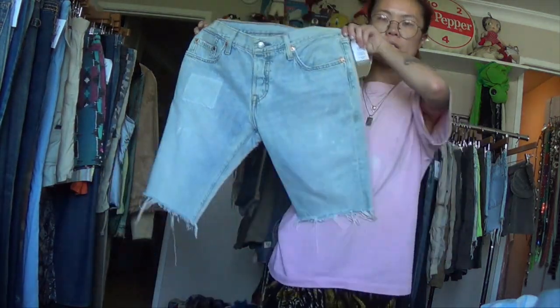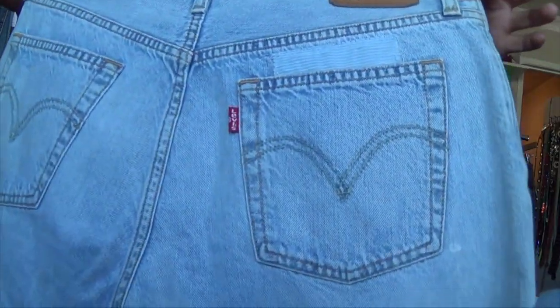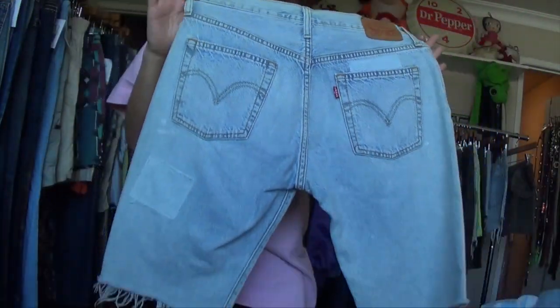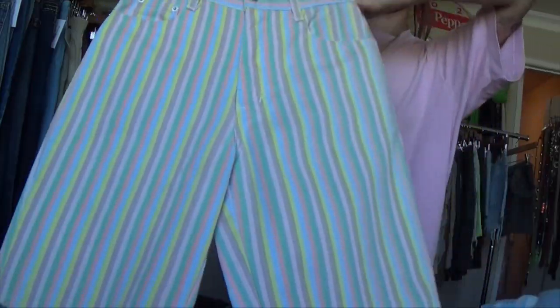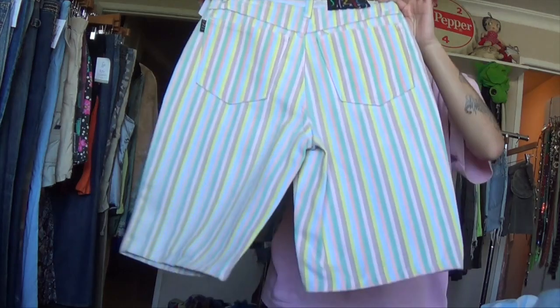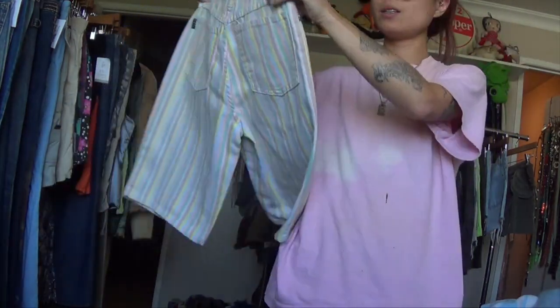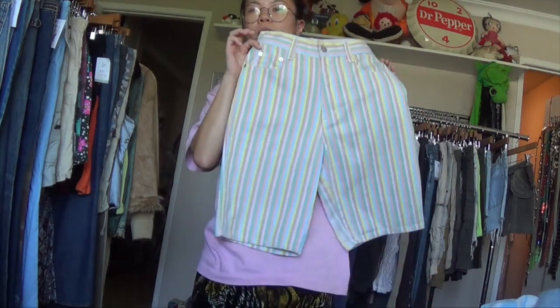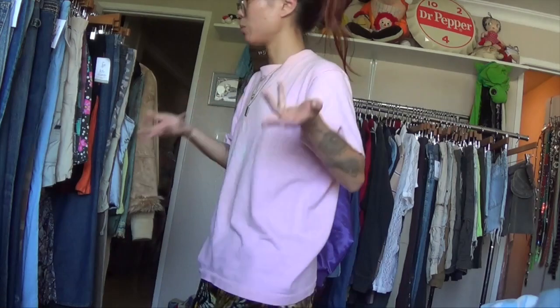They're longer, but if you want them to be more cut off, you could crop them, but they have some patches on the back, which is cool. I'm surprised these haven't sold yet, but they're these cool rainbow pastel pinstripe. Part of me thinks maybe I should crop some of these. Maybe that's why they're not selling. I personally like the longer shorts, so that's why I stick to it. Maybe I need to crop them for some people.